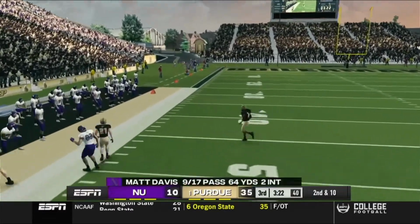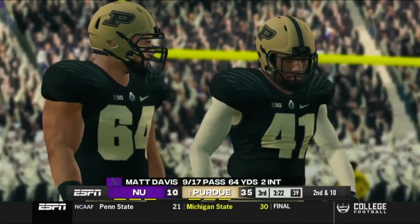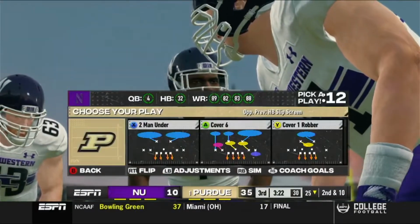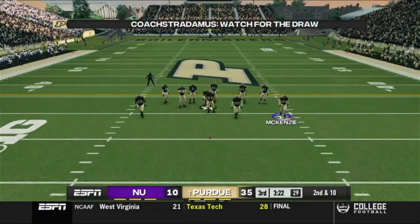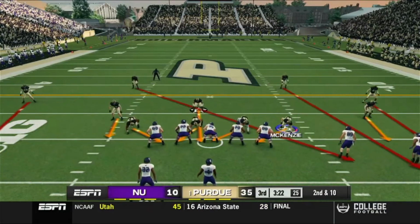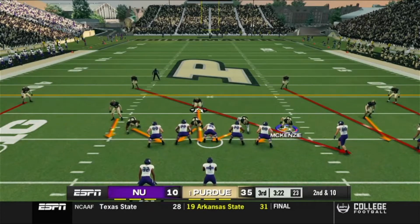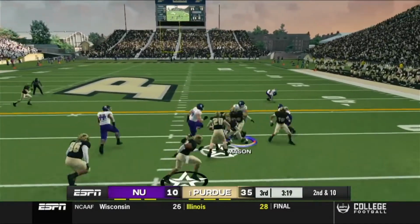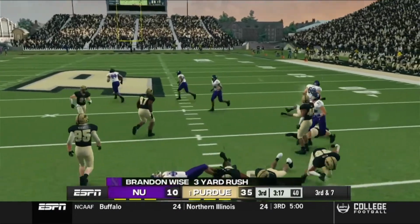And he just gets rid of it. From their own 25-yard line, second down. They'll run it. He gets out to about the 28-yard line.